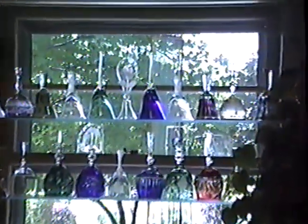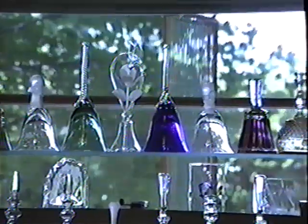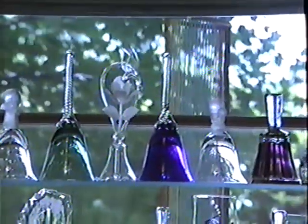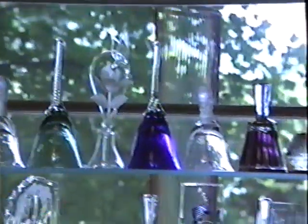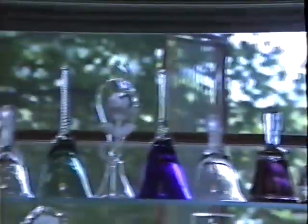The top middle crystal bell. All right, let me get in on that. The flower and the hummingbird from Tom and Karen. On the same shelf, yes. Yes. The blue tall bell was from Billy. Where is that? To the right of the crystal bell.